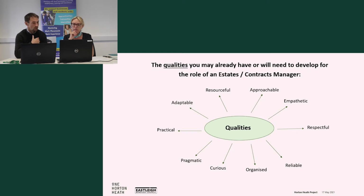So when we look at being approachable or showing a bit of empathy, being respectful and reliable, these are things that very much are reliant on that liaison and that communication. It is so that your colleagues, your tenants, your local residents all feel that they can come and talk to you, and you will look at both sides of a situation.